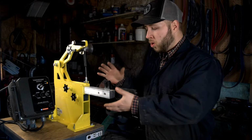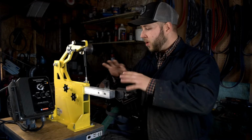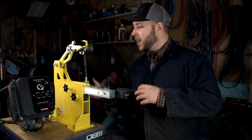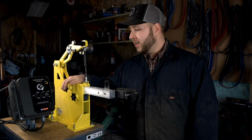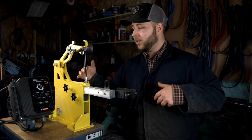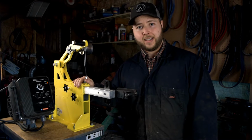OBM makes a whole series of different attachments, from surface grinder attachments to small wheels, different contact wheels. So by buying from a reputable company like this, I have access to all that stuff to build onto my grinder. So this really is a long term investment. This thing will last me a long time, and it'll grow with me. So it's why I spent the extra money to get something professionally made like this.